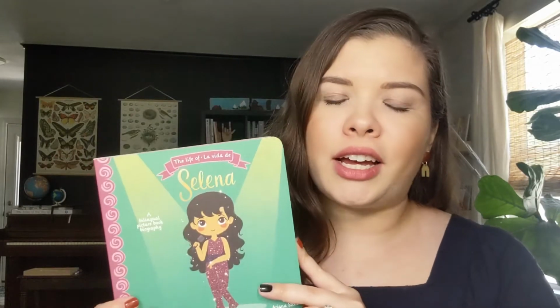One last book. This is actually not a library book. We own this book, and I want to buy more about her because Selena Forever, y'all. If you grew up in Texas, you already know. But even if you didn't grow up in Texas, I'm sure by now you have heard of Selena. There's a movie with J-Lo, there's a series on Netflix, and there are some children's books. Selena is such an icon. She's such a huge part of my childhood growing up here in Texas. And yeah, we love Selena. We love her music. We love everything Selena.